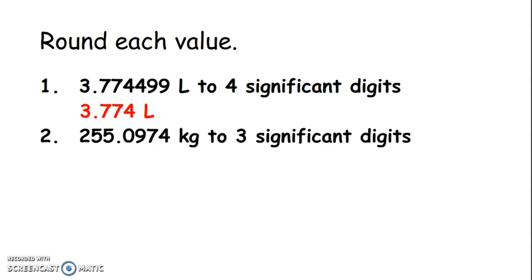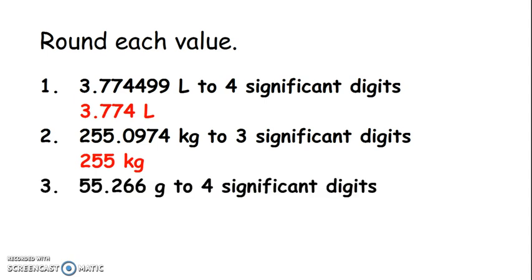This time we're going to round to 3 significant digits. The 2, 5, and 5 are significant digits. We're going to look at the value to the right, 0.05, which is less than 5, so we round down. So this would round to 255 kilograms. Round to 4 significant digits. 5, 5, significant. 2, 6, significant. Those are my first 4 significant digits. Look at the number to the right. It's more than 5, so we're going to round up to 55.27 grams.